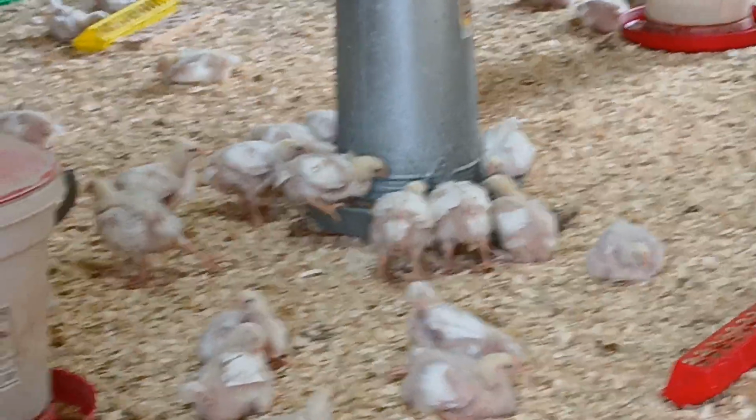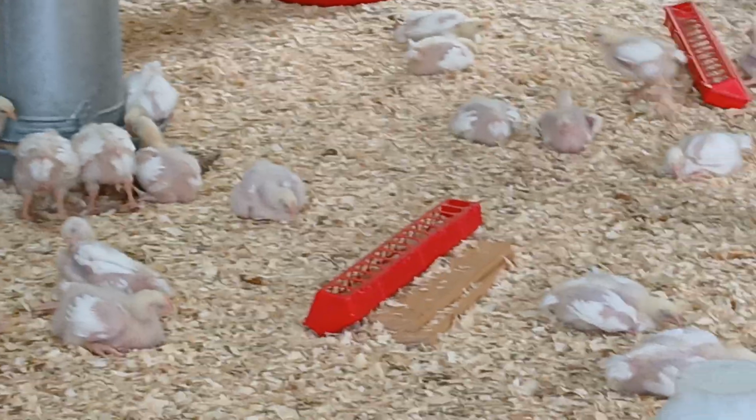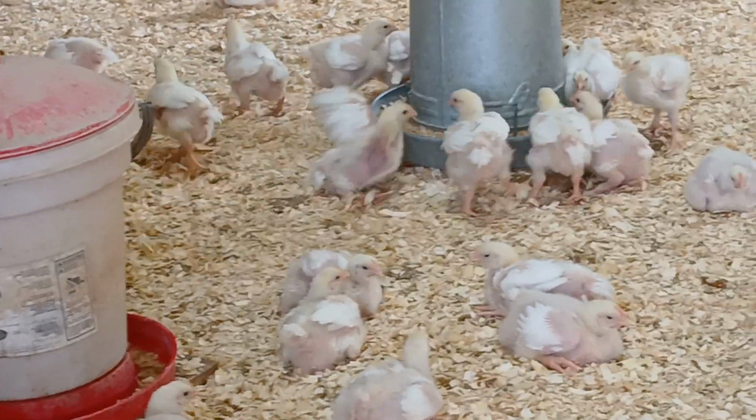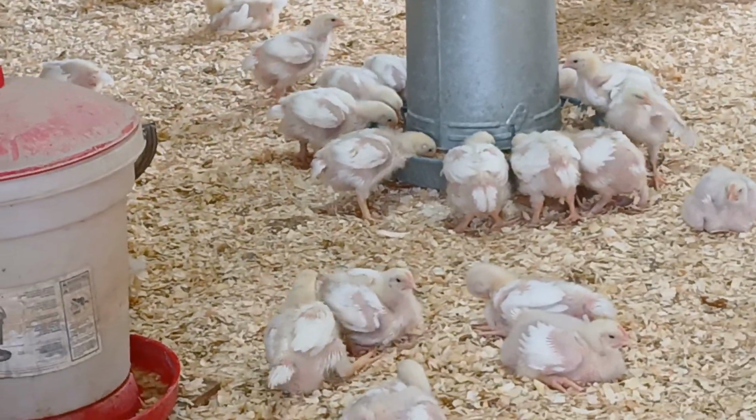If y'all have any questions about meat birds, please put them in the comments. We'll answer what we can, research what we need to. We love to help you. We love to encourage you. If you want to produce your own protein, you can raise meat chickens. It doesn't have to be done at this scale. It can be done at a bigger scale, but it can also be done at a smaller scale.